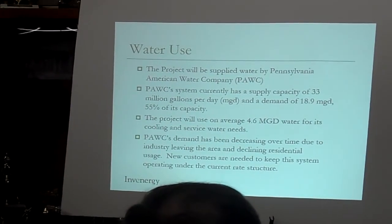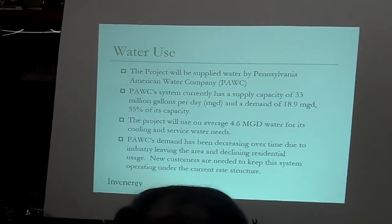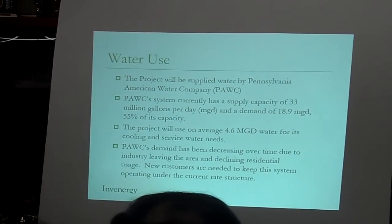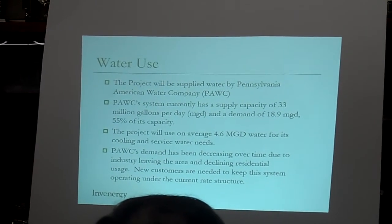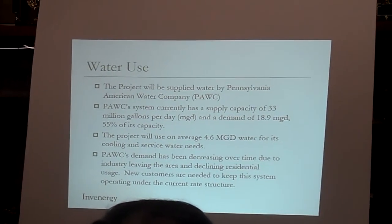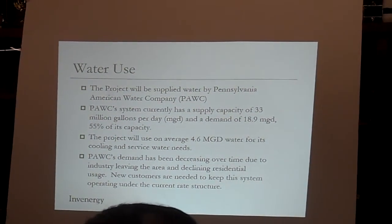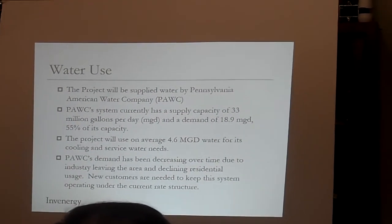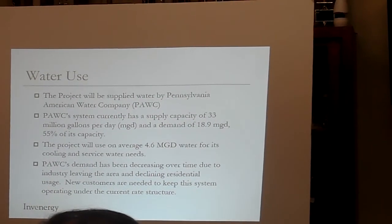Briefly on water use, the project will be supplied with water by Pennsylvania American Water Company. The Pennsylvania American Water Company has an overall supply capacity of 33 million gallons a day. We've requested usage of 4.6 million gallons a day. I think on your chairs today, many of you may have seen a letter from Pennsylvania American. They couldn't be here today, but they wanted to at least let you know where their position is. They believe that they have plenty of water available to serve us as well as future customers.